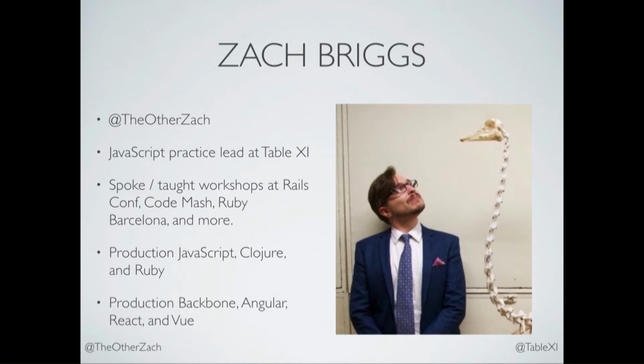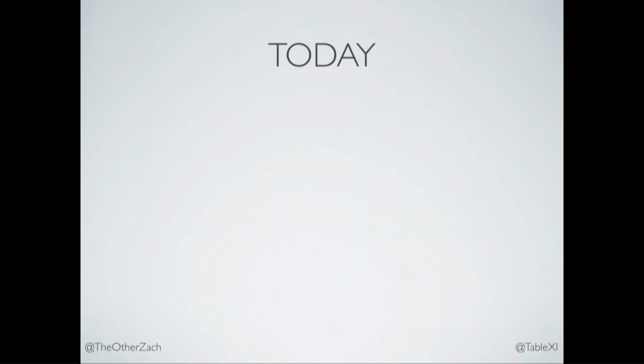I'm the JavaScript practice lead at Table XI. We're a small consultancy, around 30 people, and we are allergic to wasting client money. We like taking projects and shipping them. I have spoken or taught workshops around the world. I love getting up in front of people and talking. And I've shipped systems in Ruby, JavaScript, and Clojure. And I've been building single-page apps or JavaScript-heavy web apps since 2012. So if there's a way to screw this stuff up, I guarantee you I've done it.